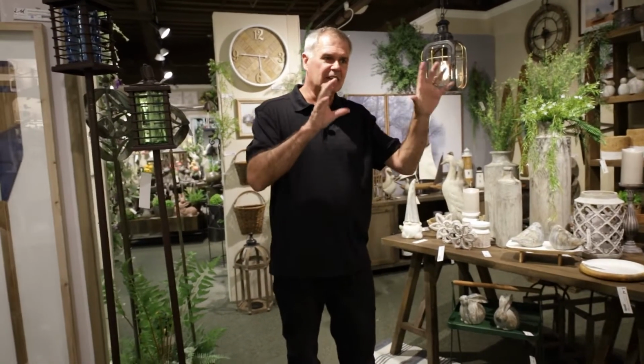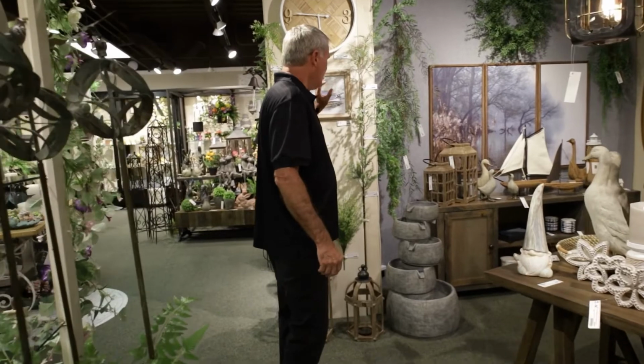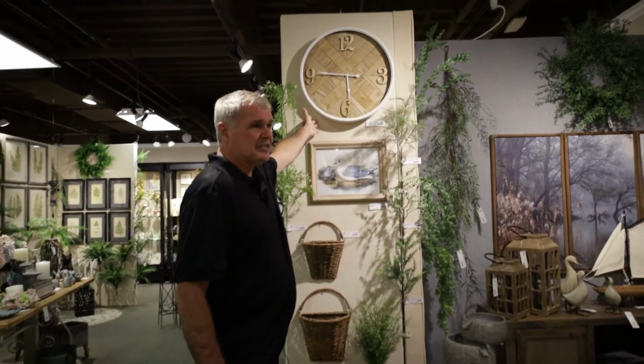Now, maybe you don't live by the ocean front, but I told you this is all about the waterfront, or the edge of the water. And the water will continue into maybe some of our mountain streams, or back into some very thick, heavy wooded areas. And maybe it's just a stream through your neighborhood, but the look continues with a new clock here that's got that rustic feel.